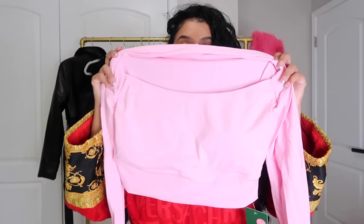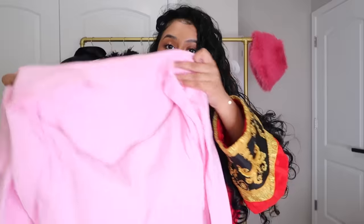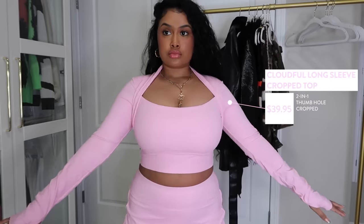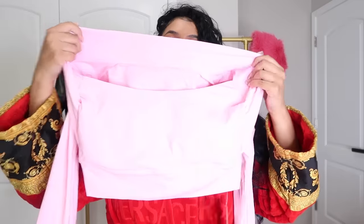And this set and the last set is from their Cloudful collection, which is a really popular collection on their website. So I definitely had to get a few items from that collection. So this is just a long sleeve crop top with thumb holes as well. It says it's a 2-in-1 top because, as y'all see, this top area.